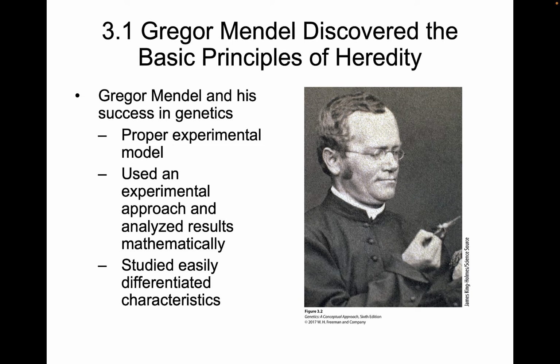There was much significance to his work, where he used these pea plants to study different attributes and characteristics and how they were passed on from one generation to the next. But what was interesting is that a lot of his work was not recognized until the 1900s, when 3 botanists picked up his work, did independent studies, and found similar results to what Mendel did.